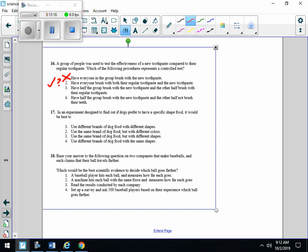Let's see. Have half the group brush with the new toothpaste and half brush with the regular. If half of the group brushes with the new toothpaste and half brushes with the regular, can we compare? Everybody's teeth is different. How do we compare? You can't compare with this one because it says they have to test the effectiveness of the new toothpaste compared to their regular. So they have to test it and compare the new to their old. So everybody has to be in this test.